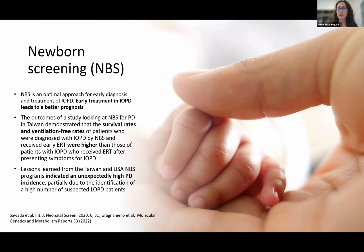And there are a few other papers that clearly state the benefits of newborn screening to patients that have IOPD. However, if you remember my second slide about incidence, we discussed that now we see that the incidence of Pompe disease is higher. It is higher because we diagnose more patients with LOPD than we originally thought. And when we discussed LOPD, we said that it mostly presents in adults. When it presents in children, it is the more severe case.